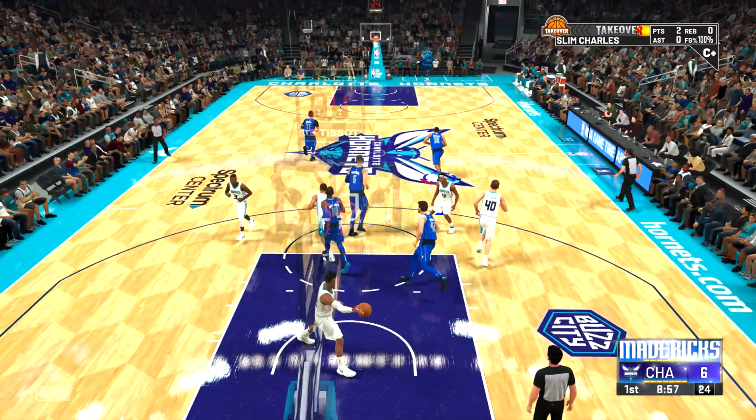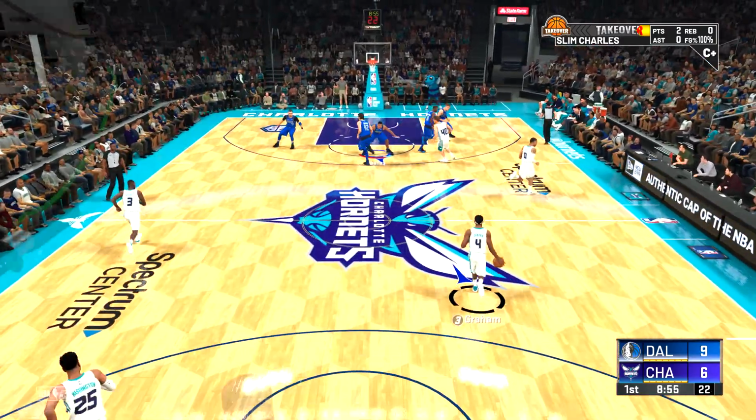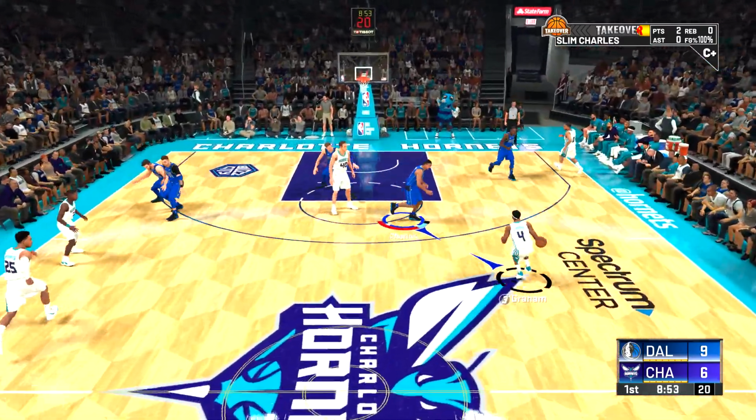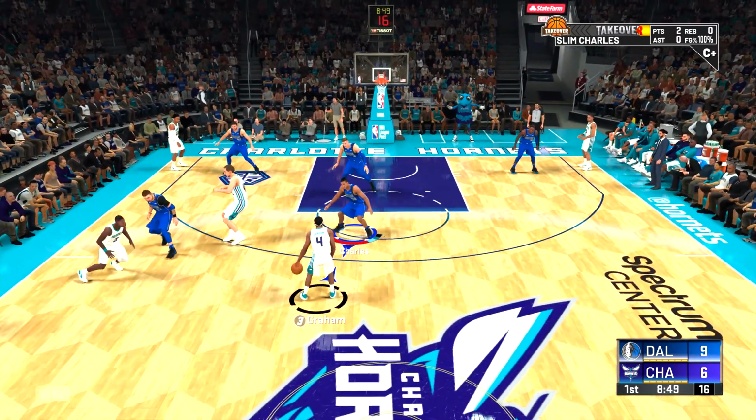That free throw good from Porzingis. There is so much to love about Kristaps Porzingis. Over 7 feet, sweet shooting jumper, but aggression. This guy will back down from no one.